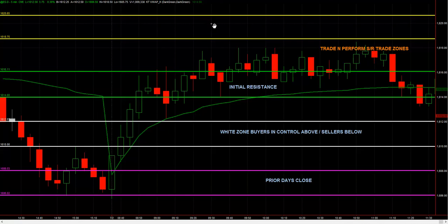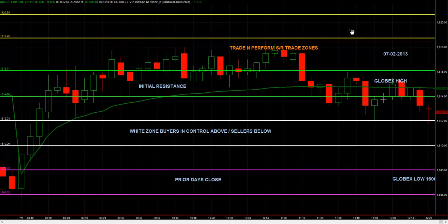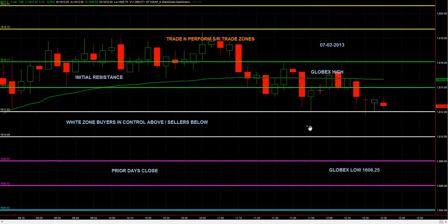If I am a trader that wants to get long, and I am only looking at trading direction of control, I'm looking for the first move into the middle to back of this white zone with a reasonable stop behind. Okay, so I haven't had any of those.